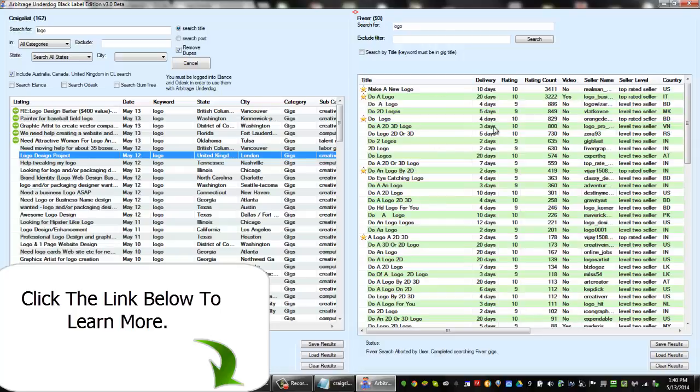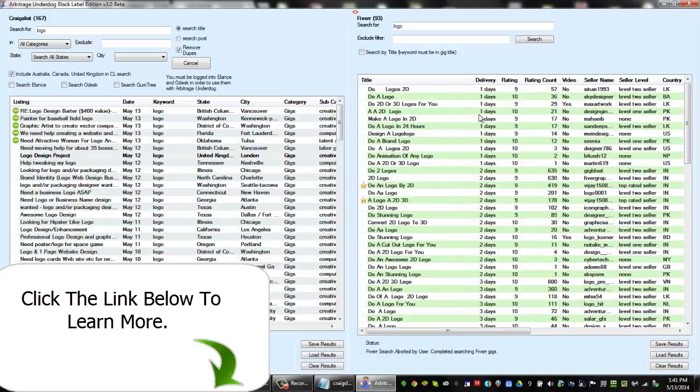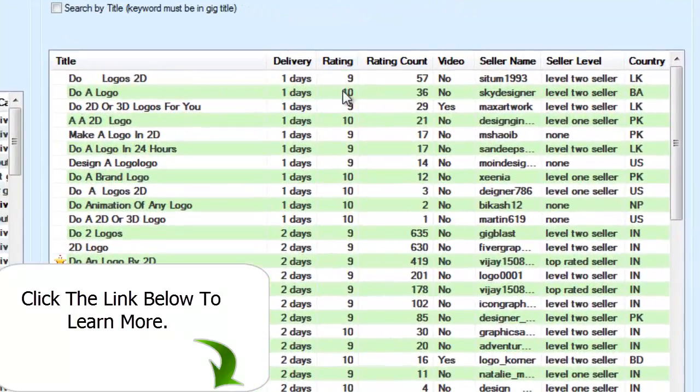Now over on the right hand side here, we have Fiverr. Same exact thing. You put in your search, logo, and it returns all of the people on Fiverr willing to do logos for you. As I told you before, I like to have these jobs done as quickly as possible, so I like to find people that do the jobs in 1 or 2 days. So I can just sort this and look for all the logo people that are going to return a logo in 1 day, and then I can see their ratings right next to it.